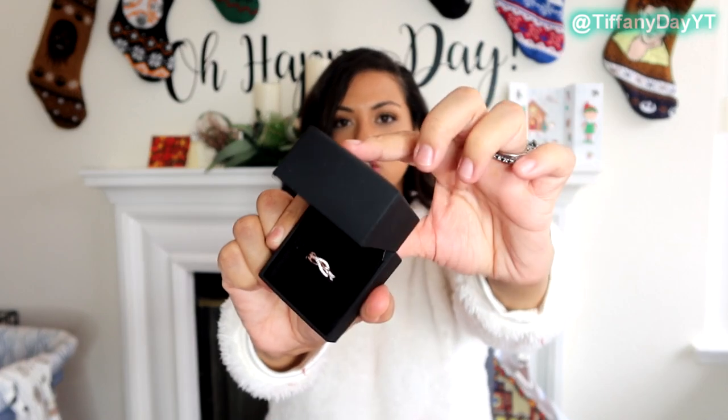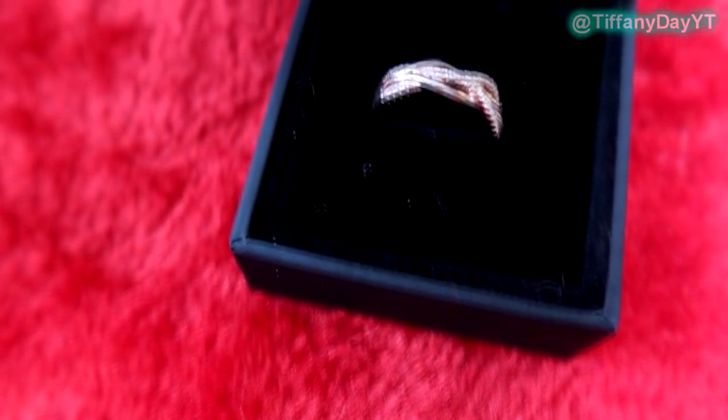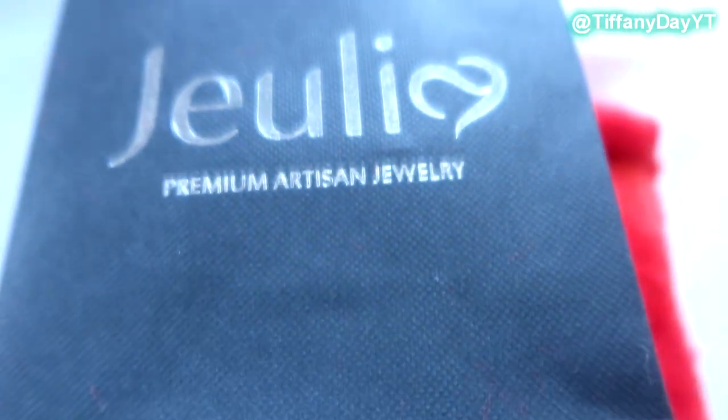So this is actually my ring. I wear it all the time. It has become a staple of my wardrobe. I wear it every single day along with my wedding band. So it is the rose gold twist band. It's so pretty, you guys, and it's so comfortable on. And it also has a set to go with it.